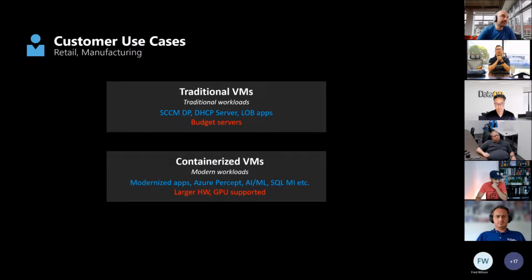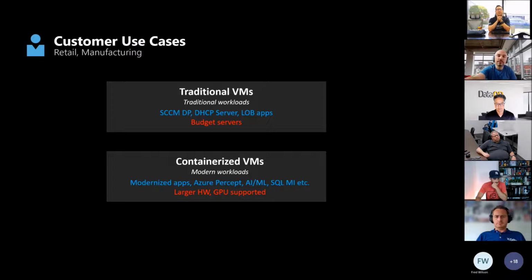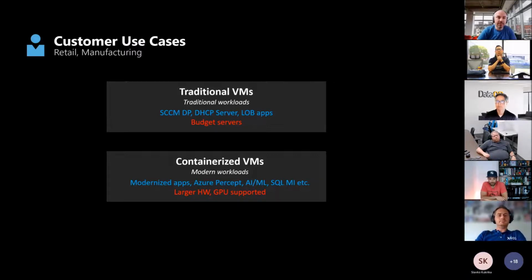We have a question, Slavko. Go ahead. So just a question. With single node, we don't have high availability. So are they using Azure Site Recovery, or are they not concerned about high availability at all? So ASR is definitely supported, and some of these customers actually don't care, they're okay with lower resiliency, right? But there's a degree, right?